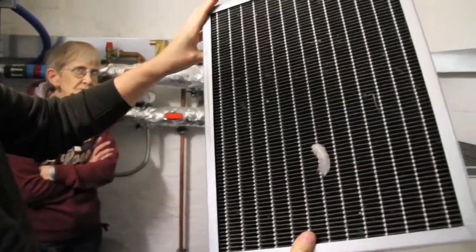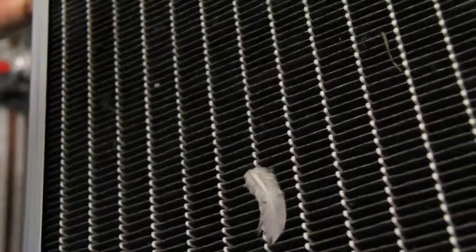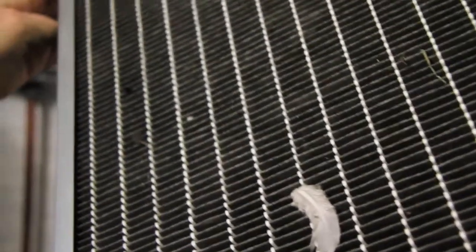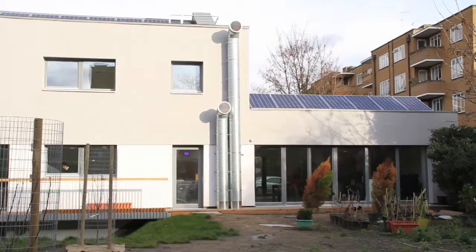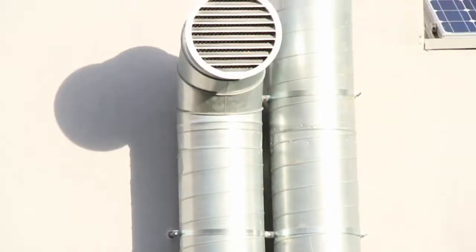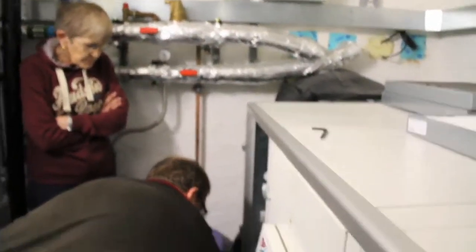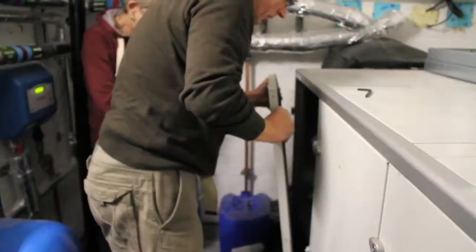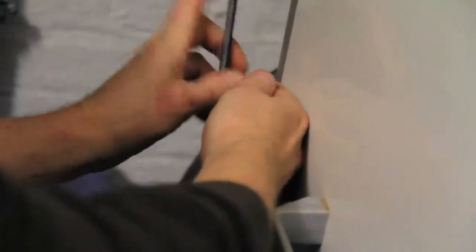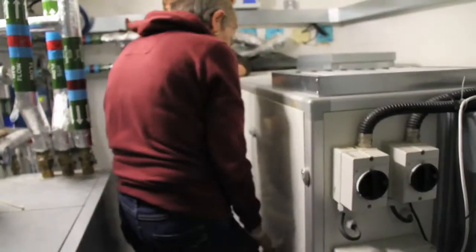There is what I would more normally expect to see, a few flies, a feather, but by and large it's not bad. The intake on this building goes out through the wall and up to high level. So what we're seeing is the benefit of the high level intake in that there is relatively little normal airborne debris. Right, having removed those two, simply what you do is you slide the two new filters in, cover back in.